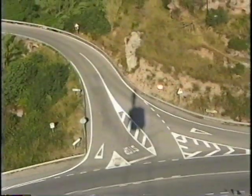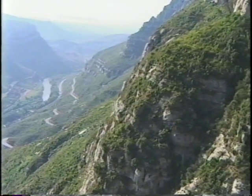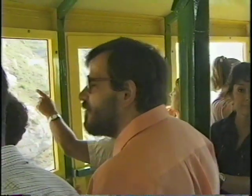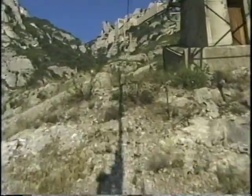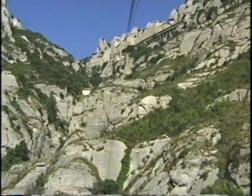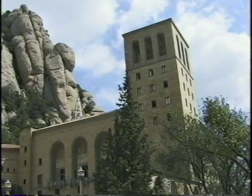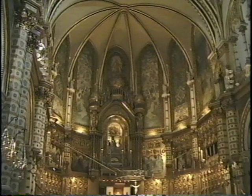A short journey outside Barcelona to Catalonia's holiest spot, the mountain of Montserrat. Hermits used to live in caves among the rocks. At the top, a monastery dating from the 9th century. During the War of Independence in 1811, the French killed all the monks. But today, 300 Benedictine monks live here.